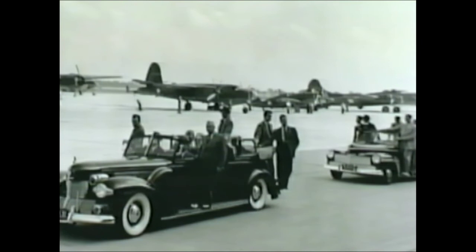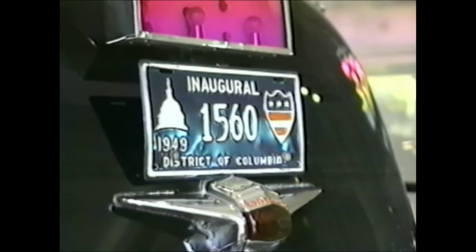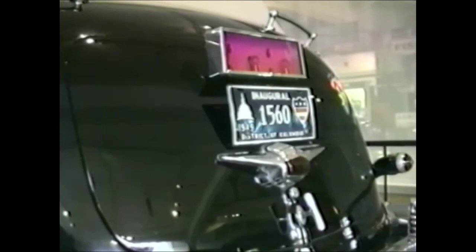Running boards were built as wide as possible to accommodate the Secret Service, with chrome handles secured to the windshield pillars. Located just above the trunk are the grab handles the security agents held as they stood on these platforms, as shown here on President Roosevelt's inspection at the Willow Run bomber plant with Henry Ford in 1942. Just above the rear license plate was an illuminated sign which read, "Police, do not pass," and was switched on during parades to keep police vehicles behind the presidential car.